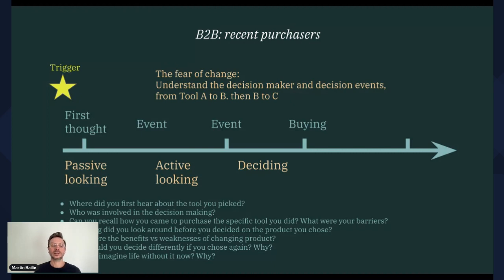So the questions we might ask are, with the one you chose, what was the process to making that decision? Can you recall how you came to purchase the specific tool? What were your barriers to the tool and to your other tools? What are the benefits and the weaknesses? Now, obviously, any good market research will say, well, hold on, this is all recall. This in market research is dangerous. It's people post-rationalizing. If you can get really, really specific with the questioning around that buying journey, you can get enough information to piece together a pattern from enough buyers.